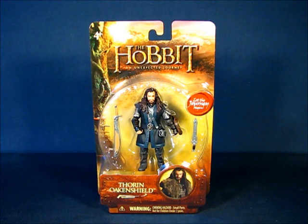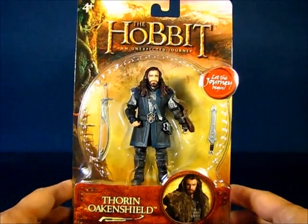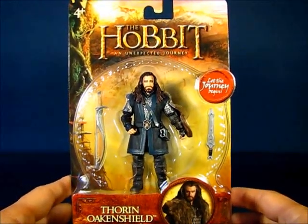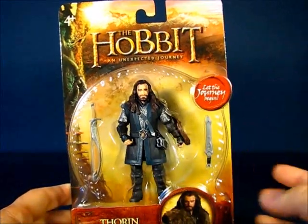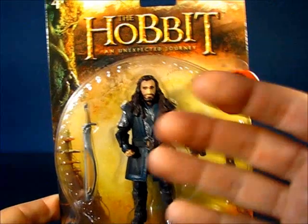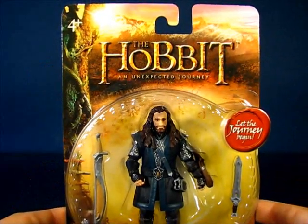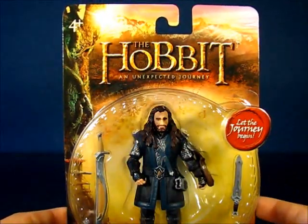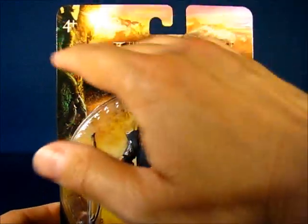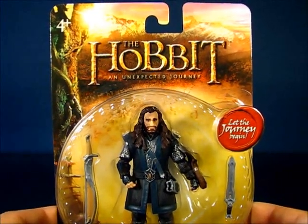Taking a look at the figure and the packaging here, it's very nicely done. Now, for a company, the Bridge Direct, that's never really produced action figures before, this is actually done quite well. Both the figure and the packaging here. You can see the packaging is very nice. You got the Hobbit logo there, that's very similar to the Lord of the Rings film logo. Very cool, and also the very nice card art behind that. Very well done by the Bridge Direct here.